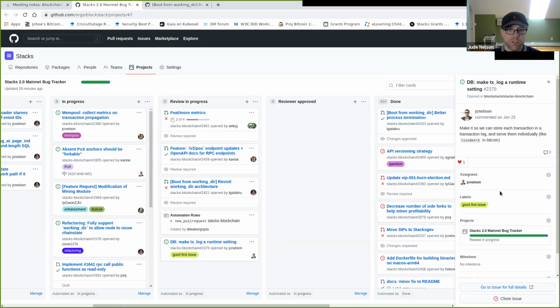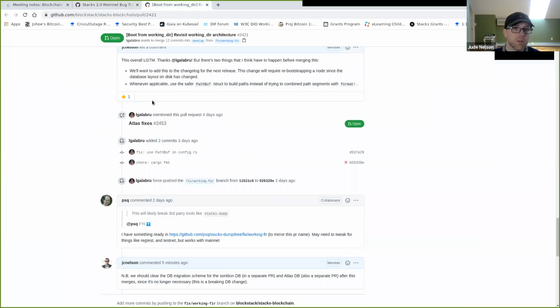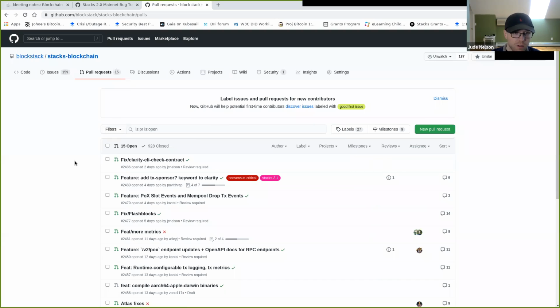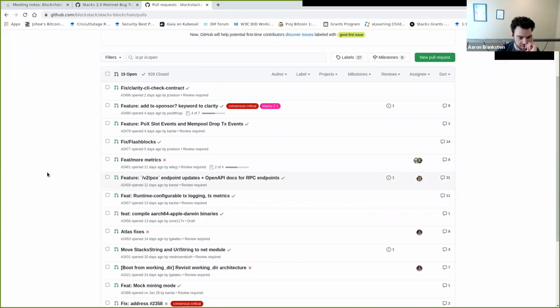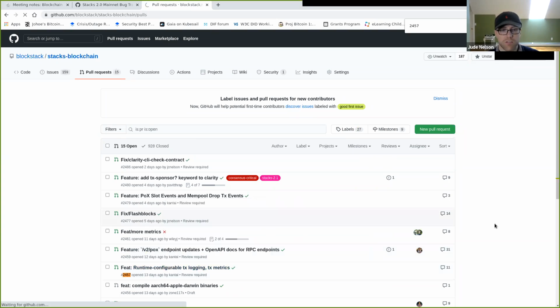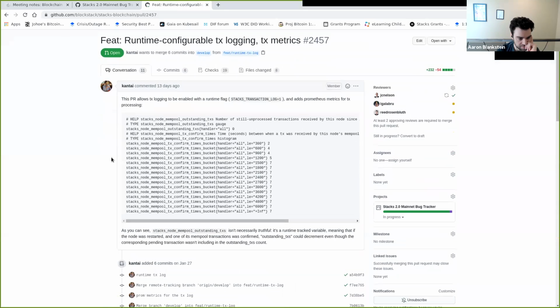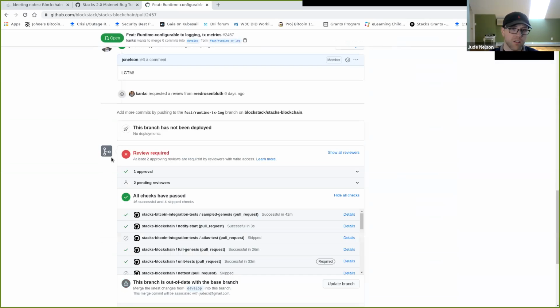I think this issue has an associated PR somewhere. Pull it up. What about transaction monitoring? Yeah, I think it's 2457. Alrighty, I think this one is also just waiting for one reviewer. All right, so whenever someone gets a chance to give it a second checkbox.